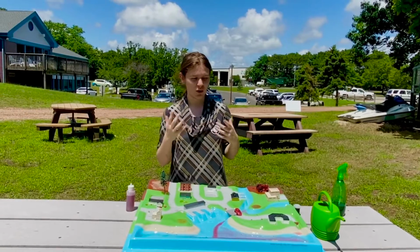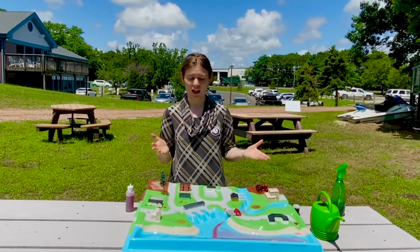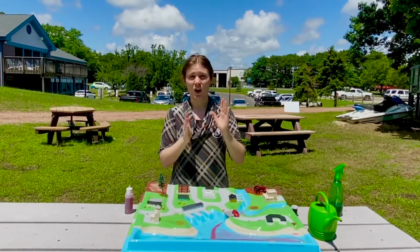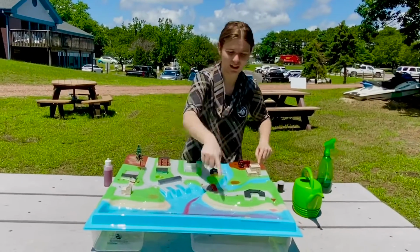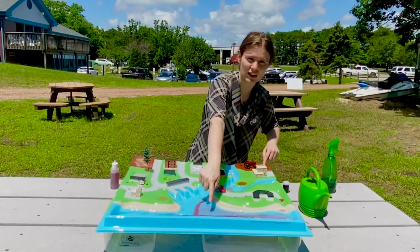So the thing to think about now that you understand a watershed is that you have an impact on water maybe miles away from you. If you lived on this farm, you're affecting this bay like all the way across town.